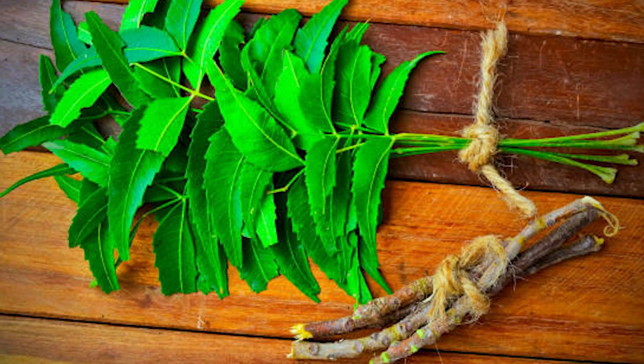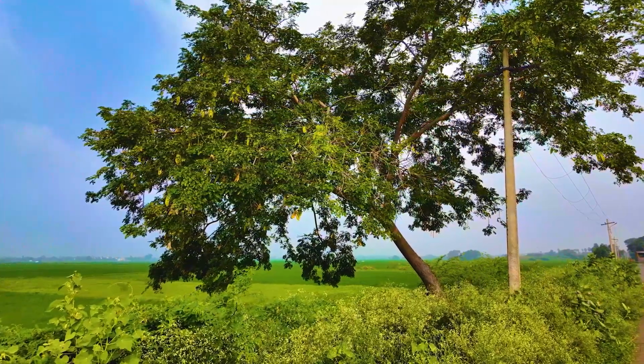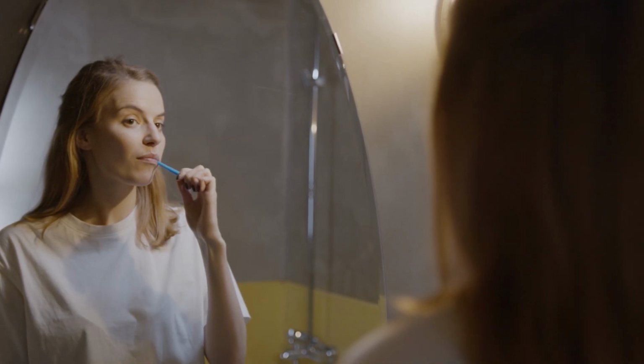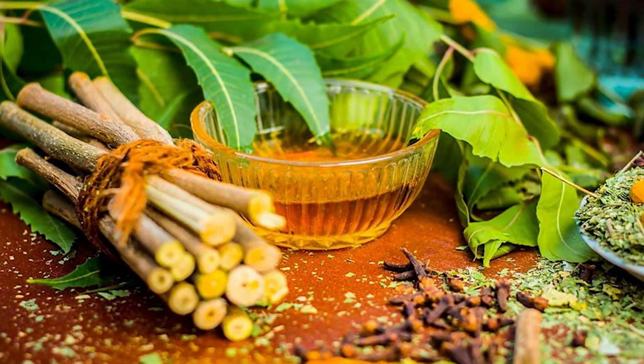In India, people used to brush their teeth with twigs from the neem tree. They called them datun. Neem has special properties that help clean and heal, keeping the mouth healthy. Even though most people in India now use modern toothbrushes, some still use neem twigs in villages or traditional settings.